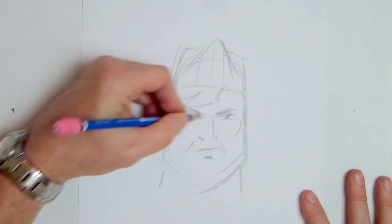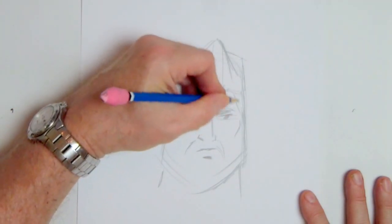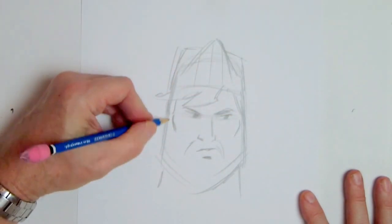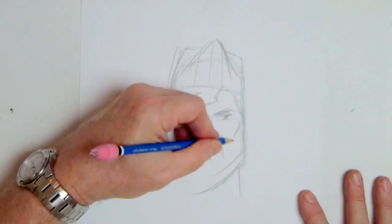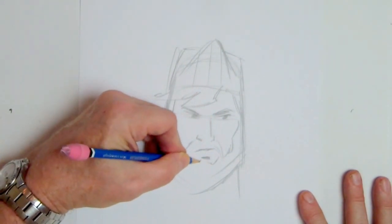Some cheekbones to accentuate that skull. Makes him look a little tougher. And the cheekbone also becomes the hairline, the beard.